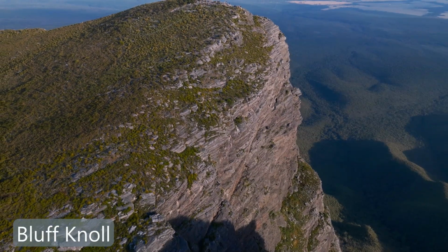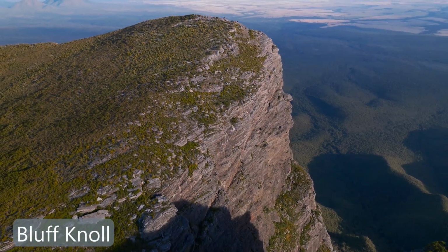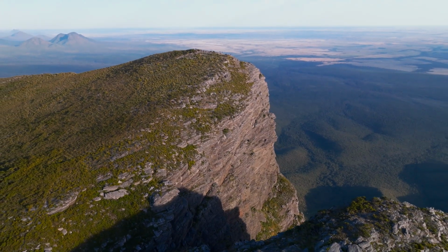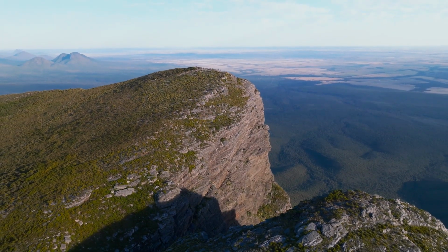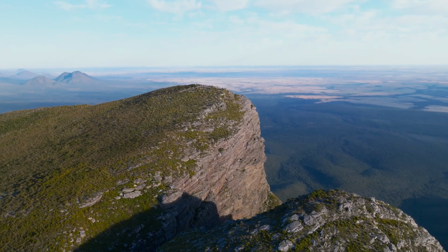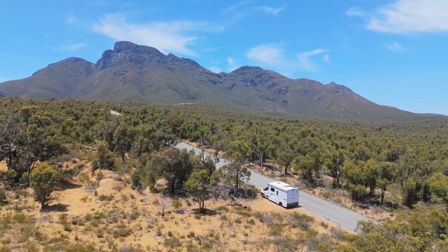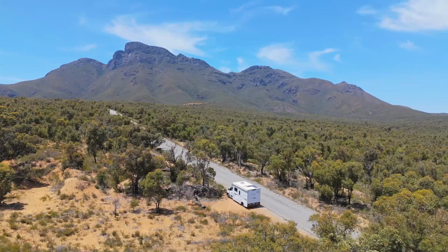Albany is an amazing destination. We can't even begin to cover all the attractions around here. There are all sorts of free campsites, there are national park campsites, so there are plenty of places for those with motorhomes to stay and enjoy.